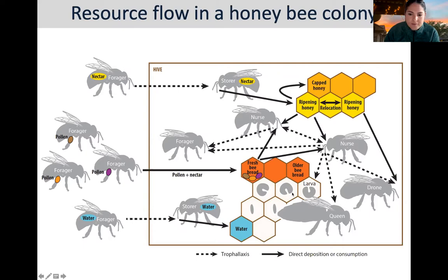And so all of these activities are happening inside the colony, and outside of the colony, you have the nectar foragers and the pollen foragers and the water foragers bringing all the essential nutrients into the colony. As you can see here, the dotted line means trophallaxis or food sharing that is happening between the inside and the outside bees. And the solid lines are direct deposition or consumption by those individuals of the specific source. So there is trophallaxis and direct feeding or deposition at every level, inside and outside of the colony. And that is all well maintained in a kind of homeostatic equilibrium in the colony.